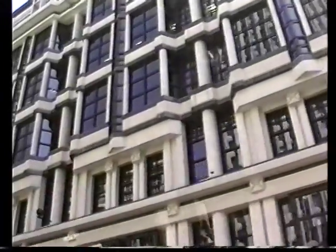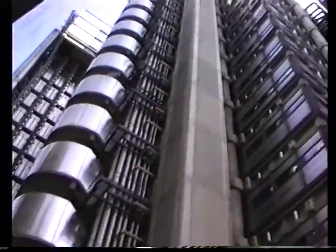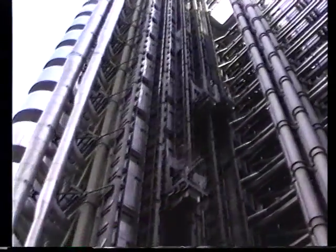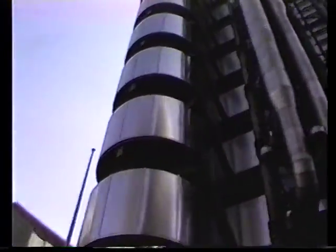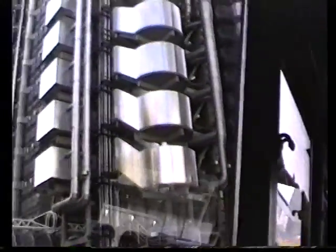Right, coming up on the right, built of stainless steel, with all its pipes outside, and known affectionately, or rather unaffectionately, here in the City of London as the oil refinery. Here on the right is Lloyd's of London. Lloyd's of London, known as the oil refinery.